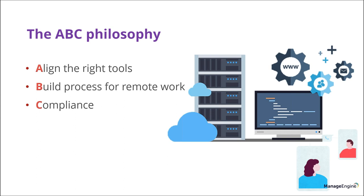So it's always good to go with the ABC philosophy: align with the right tools, build a process for your remote work. And even when you come back to the office, not just remote work, you need a strong process in place so that you achieve your compliance.